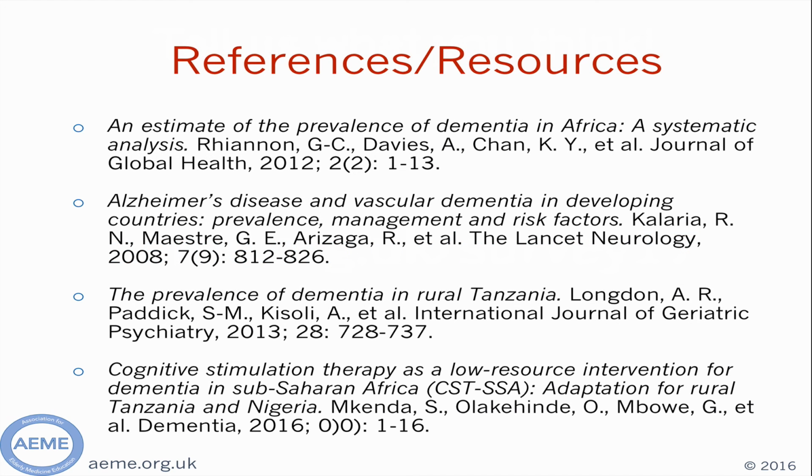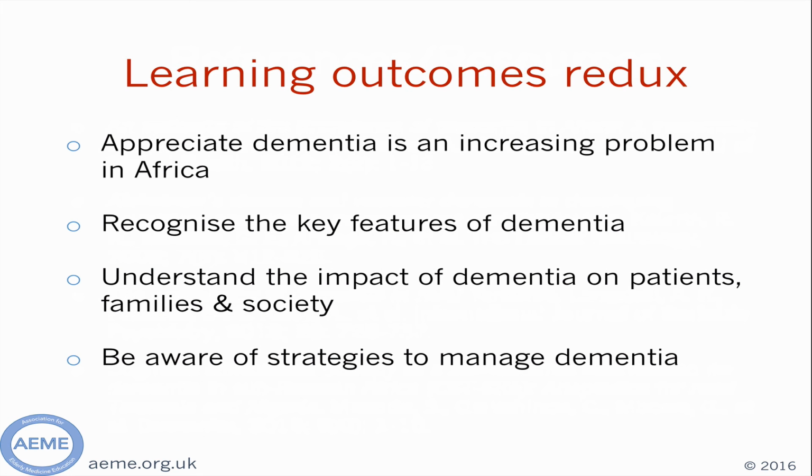So in summary, I hope this mini-gem has helped you appreciate that dementia is becoming an increasing problem in Africa. Hopefully you can now recognise the key features of dementia, understand the impact it can have, and have an idea of what to do about it.